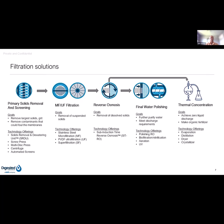Following that, you have microfiltration systems, ultrafiltration systems, and superfiltration systems, which can remove your suspended solids. Liquid from these filtration systems can be sent to a reverse osmosis system, which will remove your dissolved solids. Finally, you can polish the water coming off the RO systems by using a polishing RO, nitrification system, an aeration system, or a UV system, so that you can meet your discharge limits. The concentrate coming from the RO system can be sent to thermal concentration, such as evaporation or distillation, to achieve zero liquid discharge, and also make organic fertilizers.